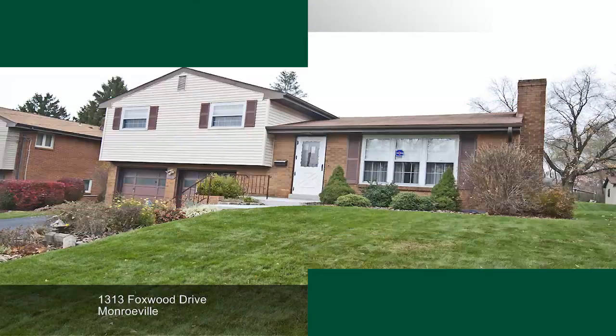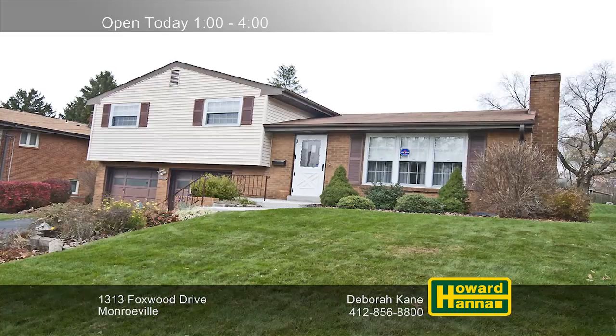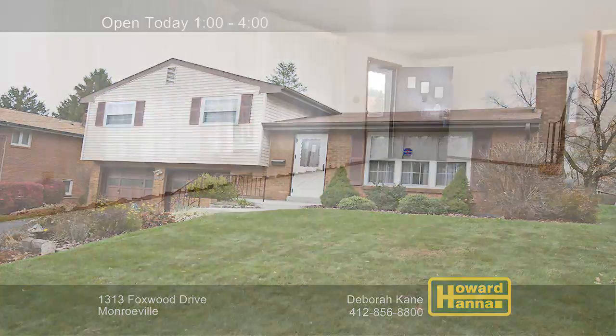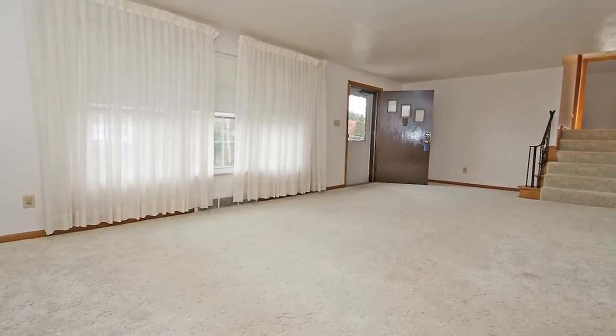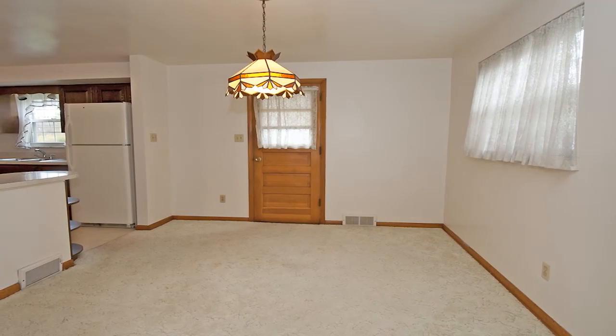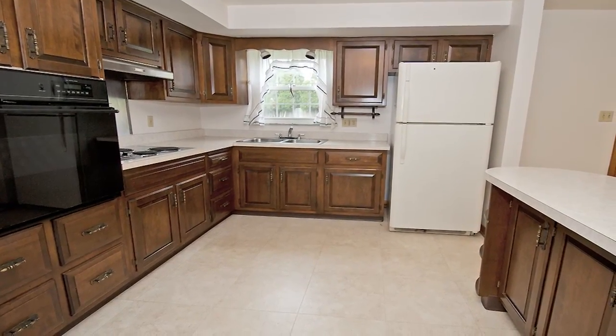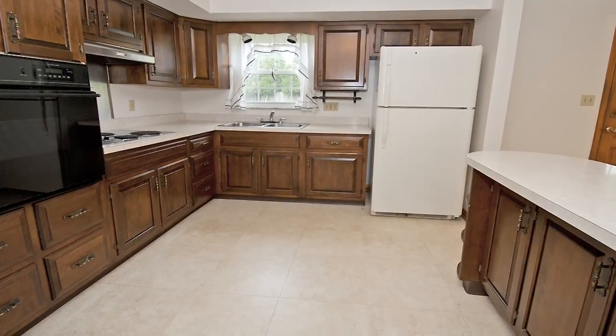A park-like yard in Monroeville sets the stage for this tri-level home with 3 bedrooms and 2.5 baths. Neutral carpeting fills the living room and other spaces displaying gleaming hardwoods. The home has been meticulously maintained and is ready for you to move right in. A breakfast bar fronts the updated kitchen, which includes a full set of appliances.